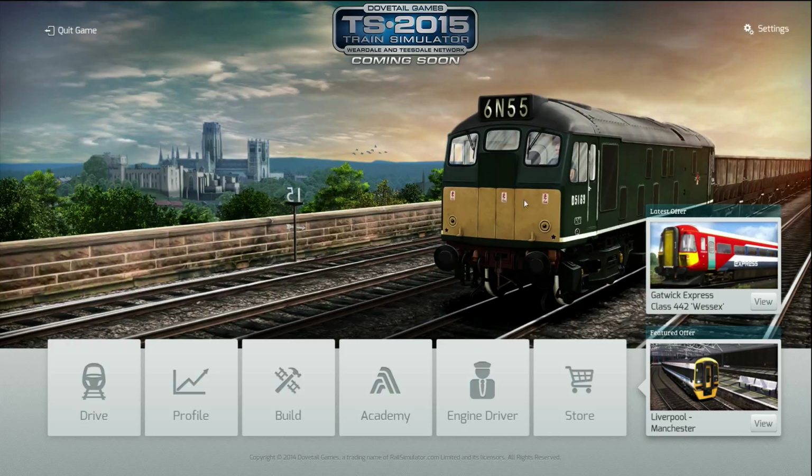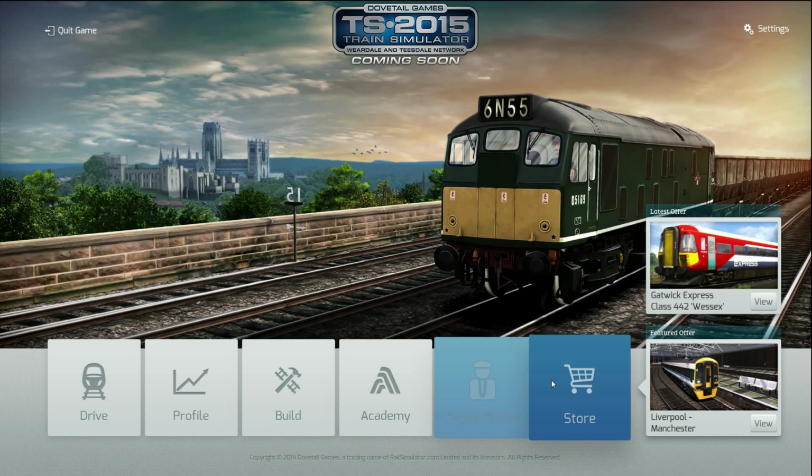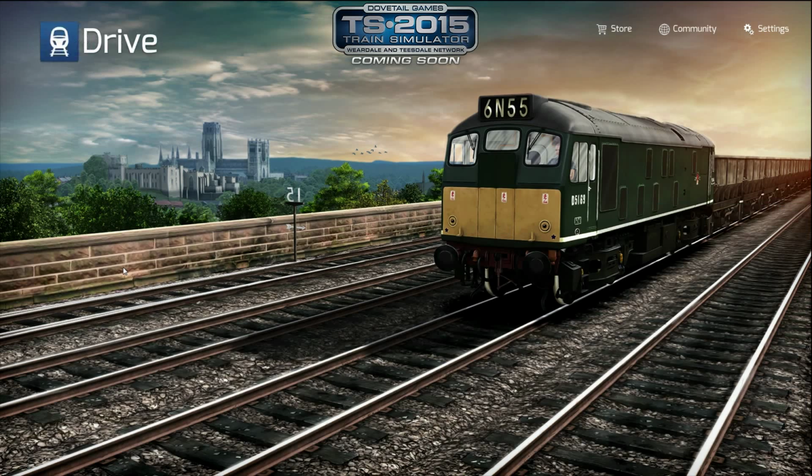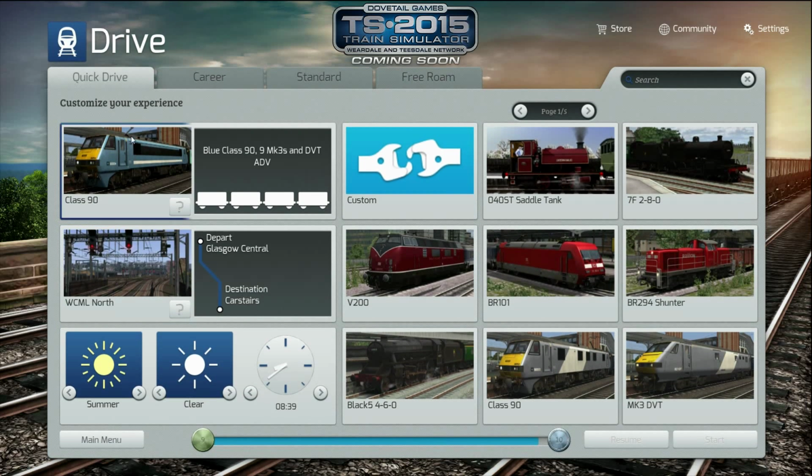Right, so let's jump in and have a look at the game, shall we? We've got a really nice simple menu going on here. Let's go into drive. This is where all the main action happens, I guess. So you've got four modes: quick drive, career, standard and free roam. Quick drive allows you to just pick a train, pick a route, pick your weather, jump in and get going.